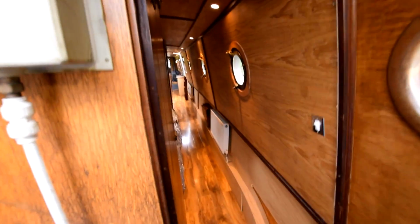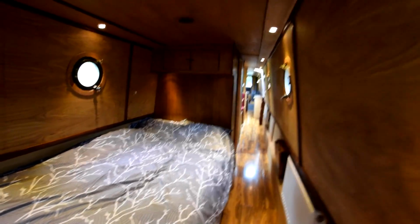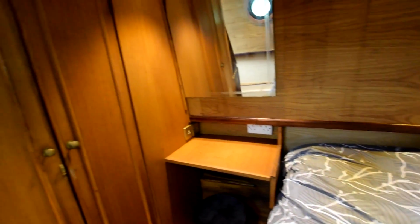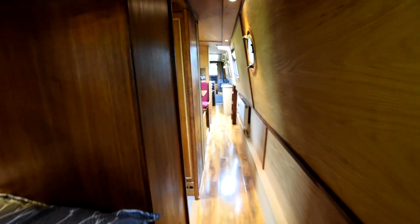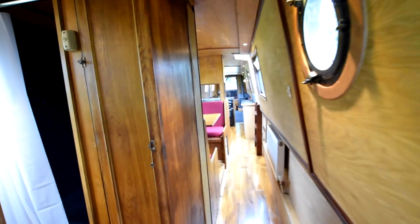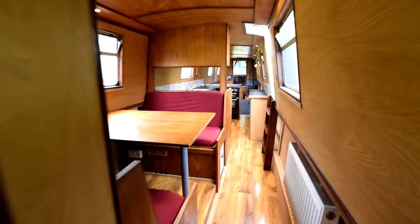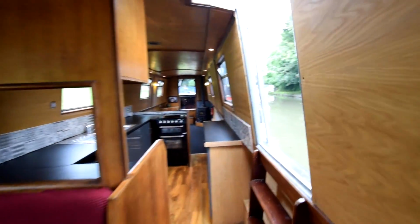Let's have another walk back through. The water tank's stainless steel, I think I mentioned that. We're not sure of the capacity. There's three radiators through the boat heated by the Mikuni diesel boiler. There is an immersion heater on board as well, so hot water supplied by the engine, the Mikuni, or an immersion heater. All the lighting's LED. There are 10 230 volt sockets on board and one 12 volt socket.